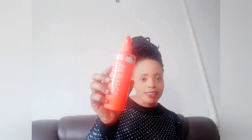So Dr. James is good. Before I make reviews about products, I used them in the past. I used this one, you can see it's still sealed. It's for sale. I've used this one too. Sealed. This is also sealed. The price tag is still there. This one I tried out. As you can see, it's empty.